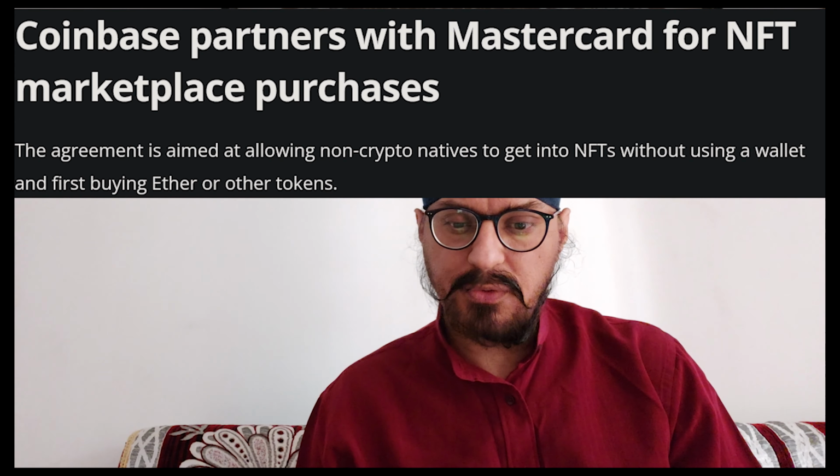So yeah, the agreement is aimed at allowing non-crypto natives to get NFTs without using a wallet and first buying Ether or other tokens. As I said, you don't have to convert fiat to crypto and then buy NFTs. You can just buy NFTs directly with fiat by using your wonderful card, your MasterCard.